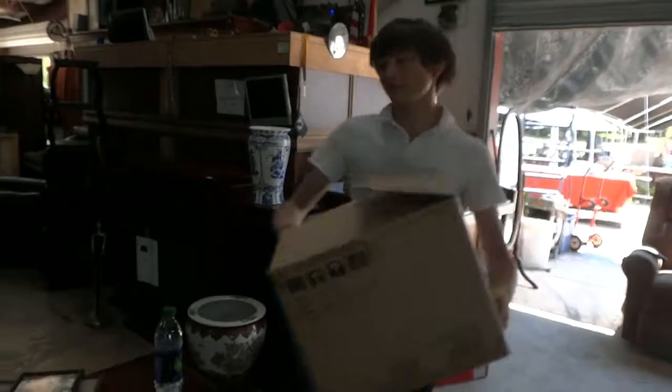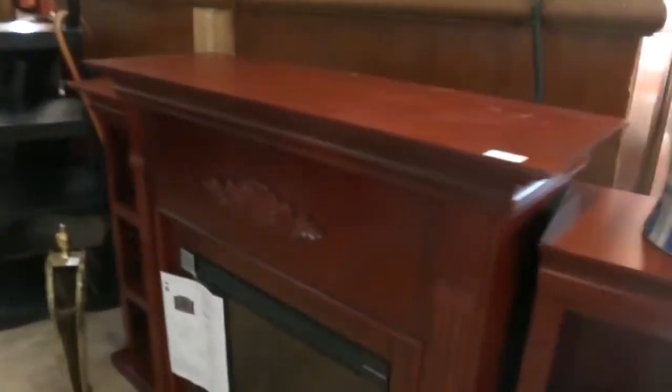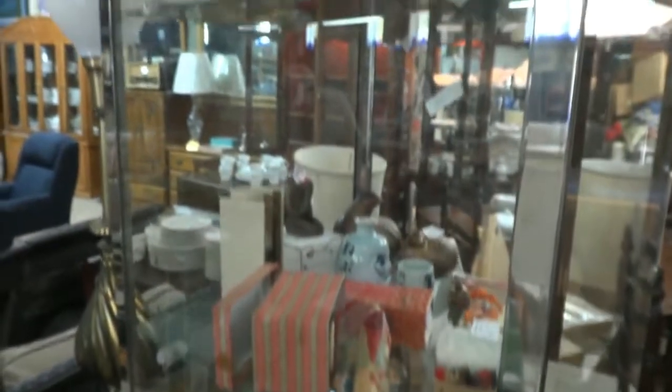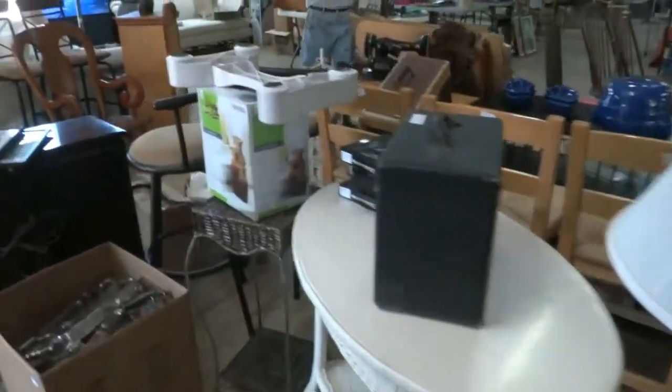Mason's still carrying stuff in. Everybody's working so hard for this sale on Thursday. Oh, don't want to forget the fireplace. Check out this really cool fireplace. A lot of Japanese stuff, a lot of travel things. Oh, get back in there, focus. There we go. See how cool? What fun. Some Christmas stuff. I know it's a little toasty for this, but nice Christmas lights, some wicker there, some more pieces around there.